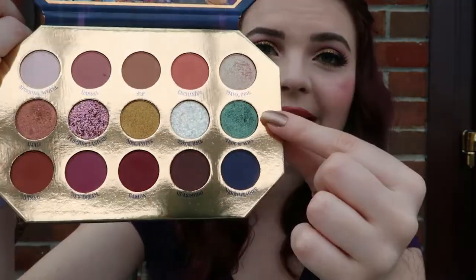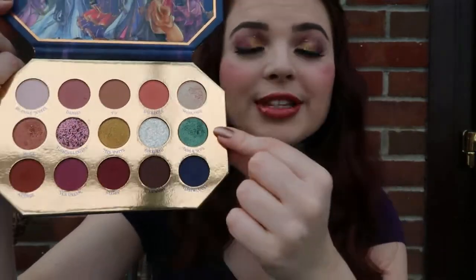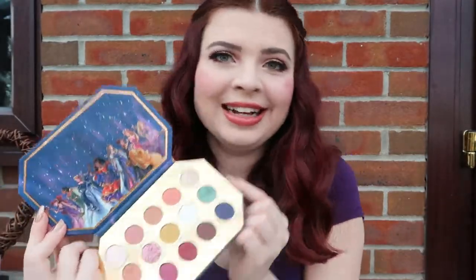One of my favourites has to be this green one, which you can see I've used quite a bit already, and it's called Frog and White, and it's from Princess and the Frog. And it just matches my eye colour perfectly, which is really handy.